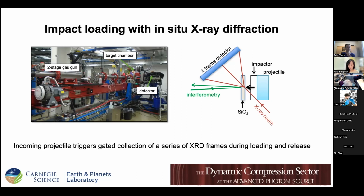And so here we see that the target chamber is down here at the end, and the detector is positioned behind the target chamber for experiments in transmission geometry. Basically how these experiments work is that we have the incoming projectile, and that interrupts an optical trigger that sits a few millimeters in front of the surface of our sample.